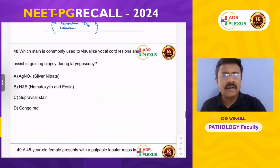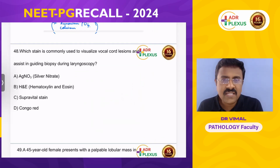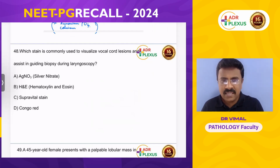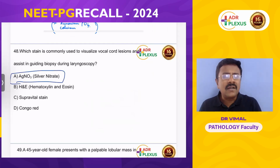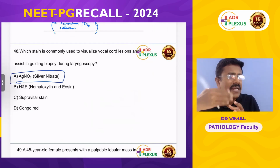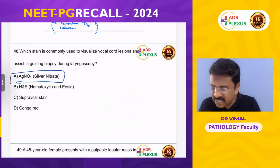Another question, which is sort of a new pattern they asked: which stain is used to visualize the vocal cord lesions and assist in guiding the biopsy during laryngoscopy? So it is AgNO3, which is silver nitrate. This silver nitrate they will be applying on the suspicious lesions, and they will be highlighting and counting the NOR.